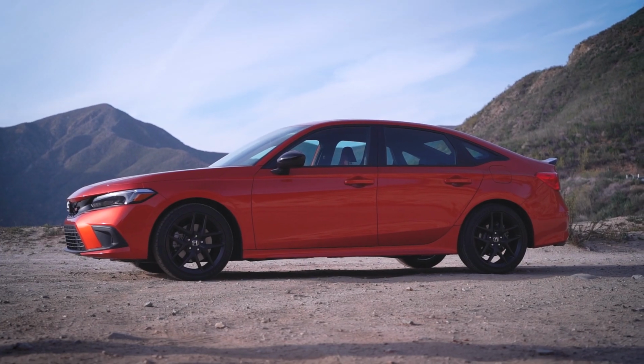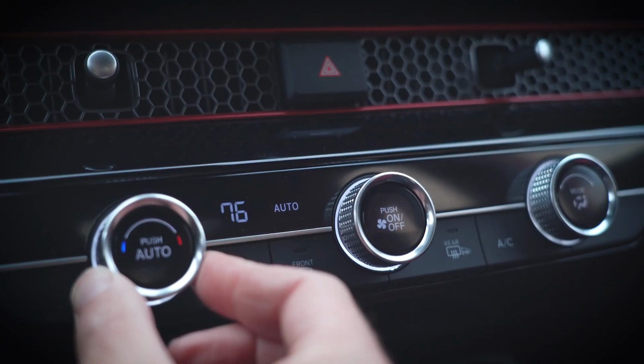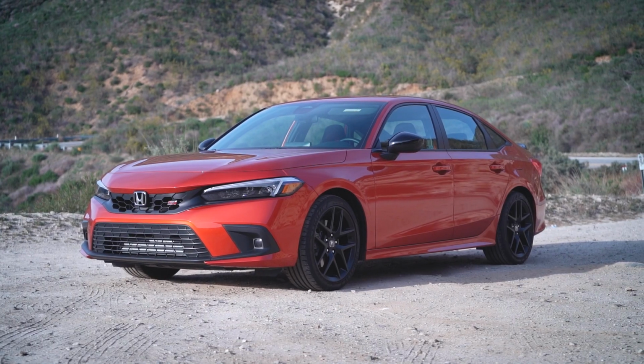The Civic Si is ever so slightly cheaper. It's got less power, but I think it has better steering. It's got way better HVAC controls. It doesn't have adaptive dampers. It's not quite as refined, but it's still loads of fun.